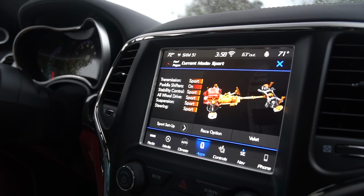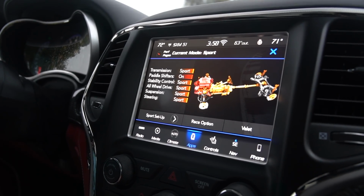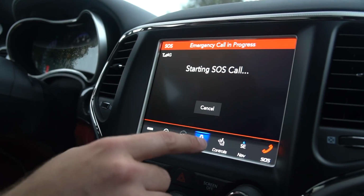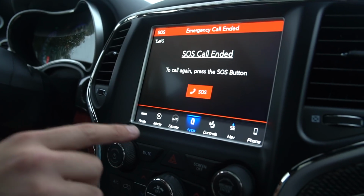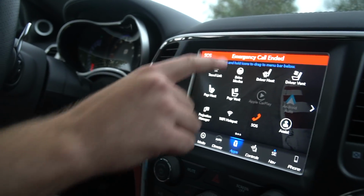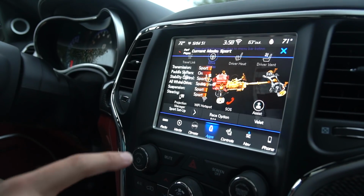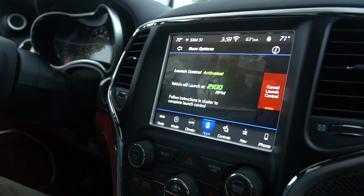Alright, so we are in the Trackhawk, and it's a little misty out right now. But what we're going to do is go over here into apps and then what? Oh. Starting SOS. No, not that one. SOS stop, call ended. We don't want to try to call again. Try drive modes. Good, alright. That was too easy to hit SOS. Drive mode, race options, launch, activate launch control.